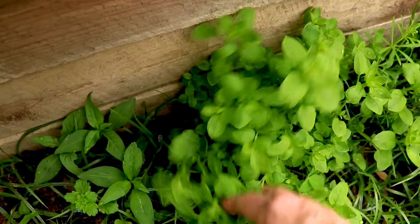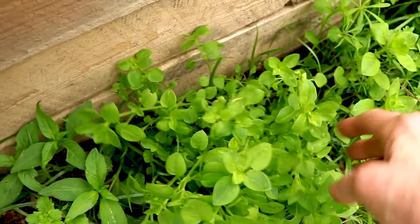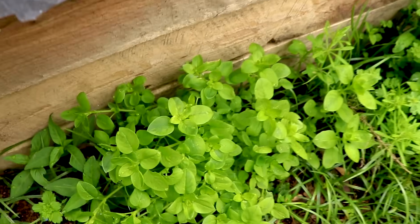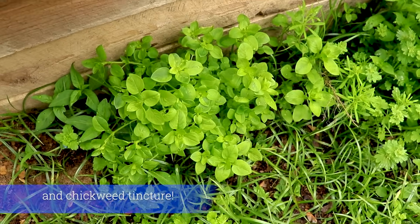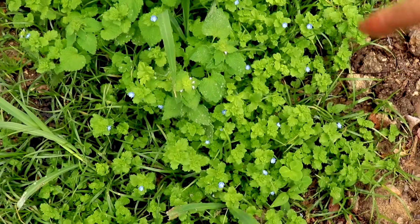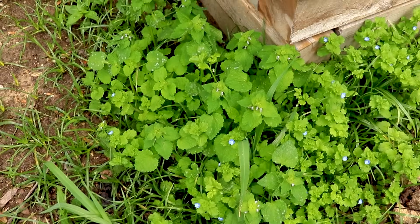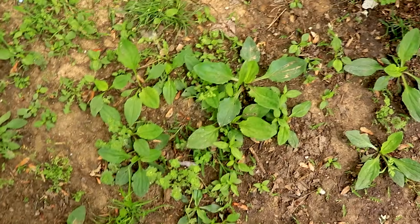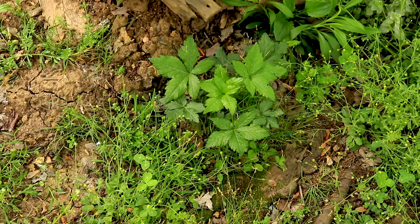Oh, here we go. This is chickweed. So chickweed has all kinds of benefits. You can actually make pesto out of it. Very, very nutritious. But the speedwell is mixed right in with the dead nettle here, so a lot of this will have to be weed whacked. But all of this is plantain. Look how it just comes up.